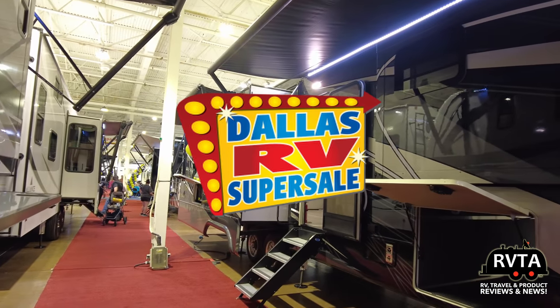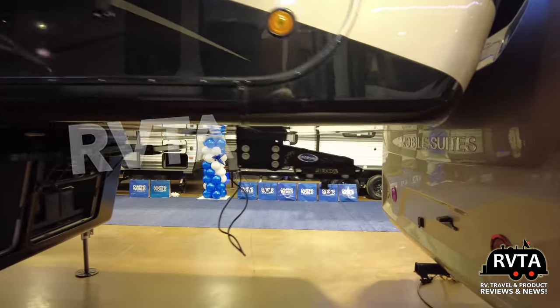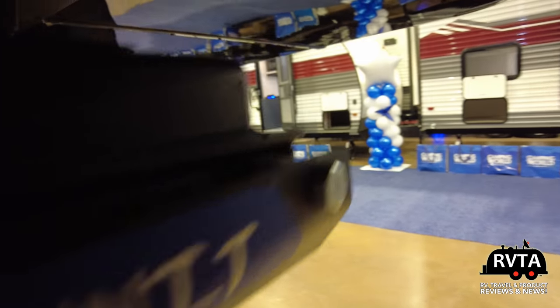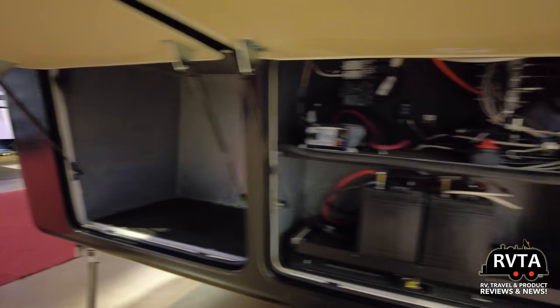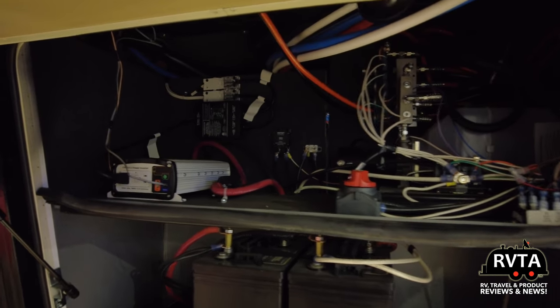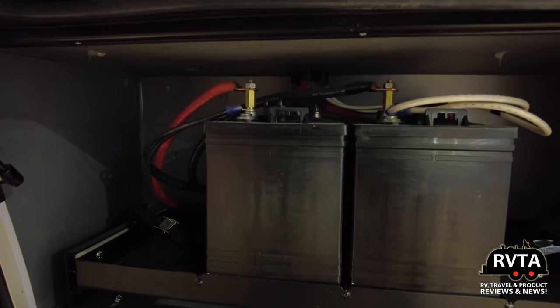So here I am in the aisle looking at the gigantic, over 43-foot fiver. Has a Morryde pin box. And up front on the left, you can see it has an area there. If you want, it's an option, you can put a generator there or put your own generator there. It has plenty of room there for batteries. It's up to you what kind of batteries you want. It has an inverter, etc. Again, plenty of room, and it slides out, and you can place your batteries in there.